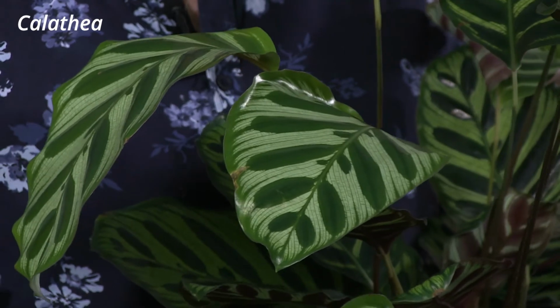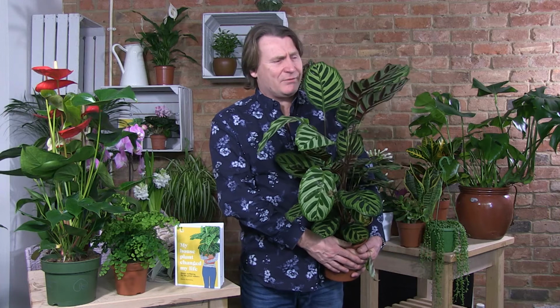It's incredibly easy to keep. And such exotic foliage really adds something. It originates from Brazil, so you can see why it's got that sort of like really tropical feeling.